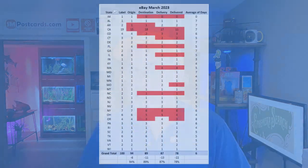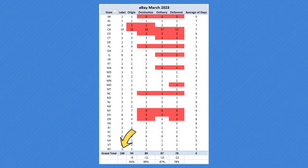So the first one is the label, 100%. 100 labels, 100%. Next one is origin, the first stop. They missed 6 scans. 94%. So they're still above 90. The goal is always 100%, but they got 94%.